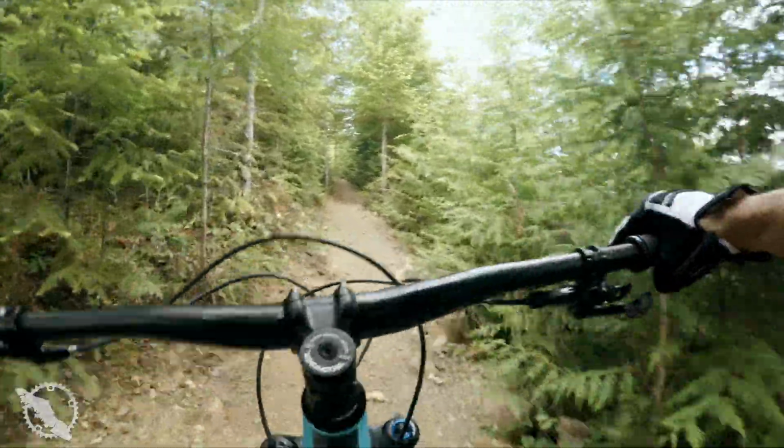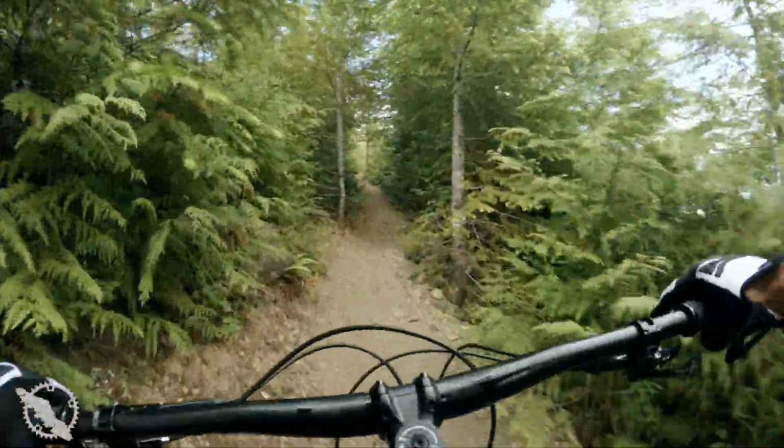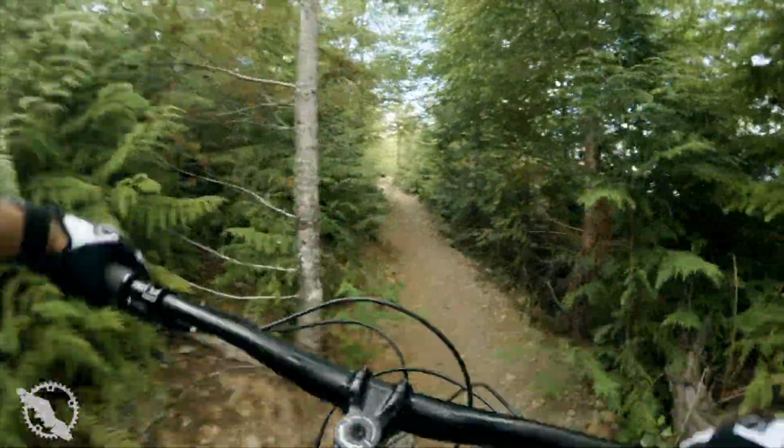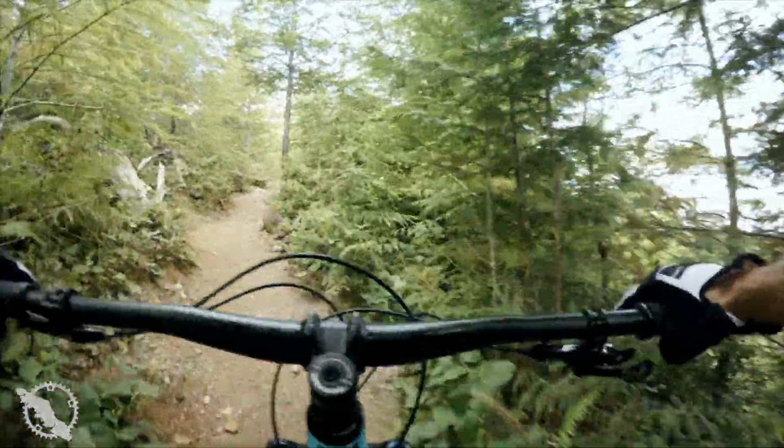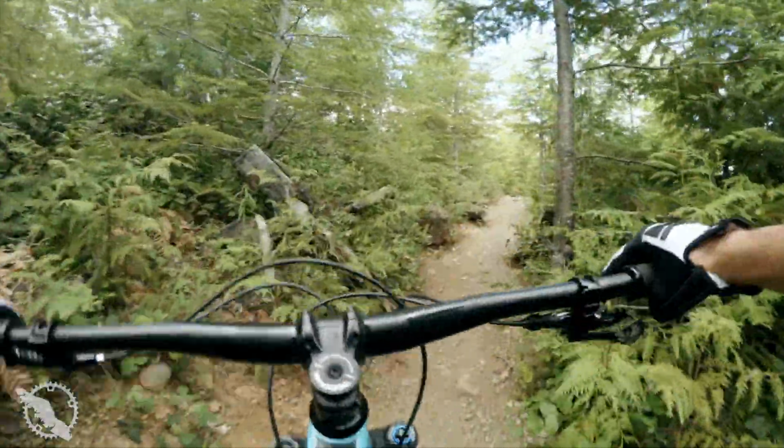In terms of climbing, for a bike with 153 mils of suspension in the rear, it really pedaled quite nicely. It clearly is no trail bike or XC bike. It's going to get you to the top. You're going to have some energy left over when you get there, but you're not going to get there in any sort of record time.